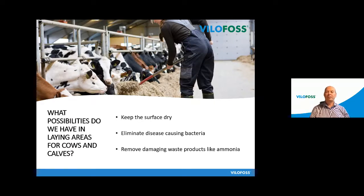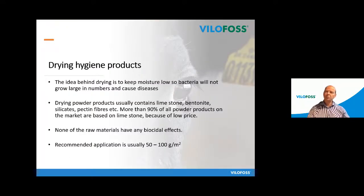So if we can keep a dry environment and keep the level of bacteria below this threshold, maybe we can prevent infection and diseases. That's the idea. Of course, we can also choose the more direct effect by choosing hygiene products that have biocidal effects, registered as a biocide, that will disinfect and kill. And finally, I want to add an extra point today and emphasize one of the most damaging waste products we see in animal production in general, being ammonia. Ammonia is known to cause increased infection and diseases and also to lower production results, especially for poultry and pigs. In this presentation, I will not focus too much on that, but more on the impact of ammonia on the skin. Next slide, please.